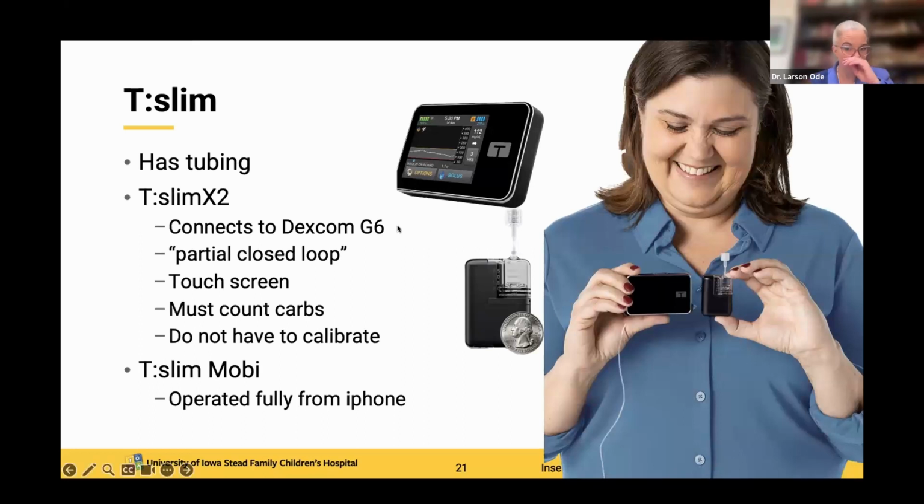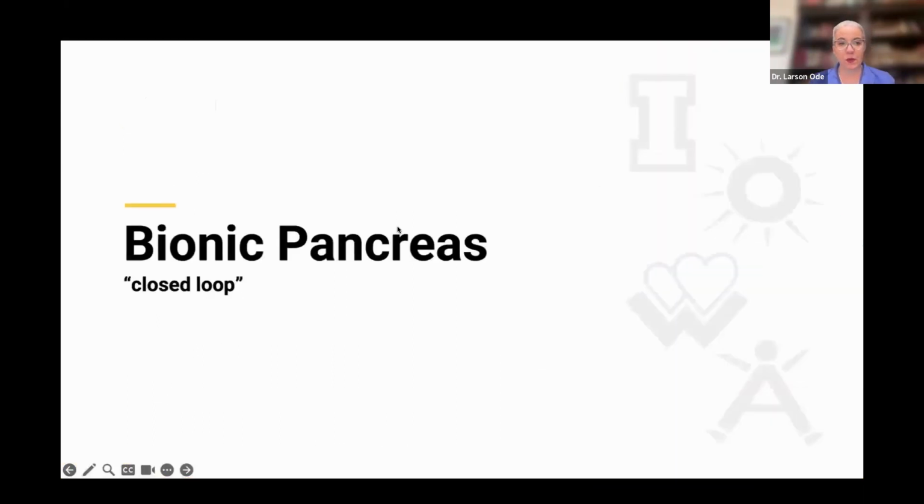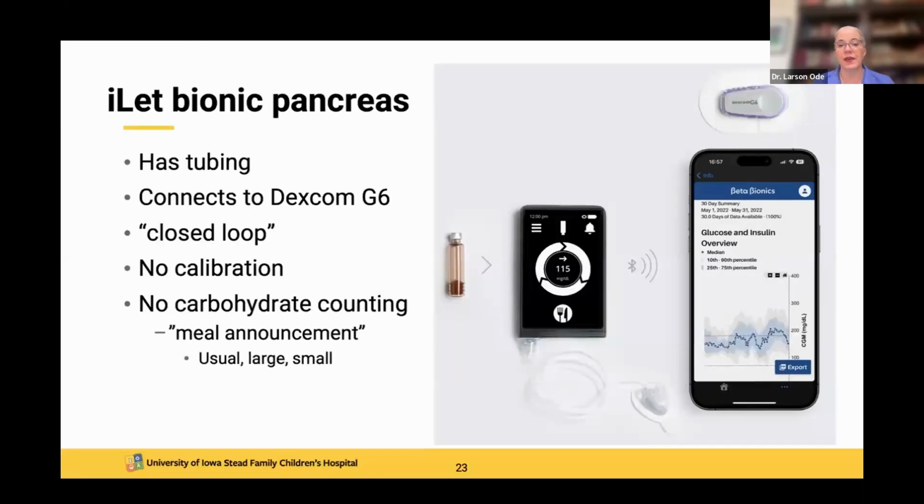And so the last thing that we have is what's called a closed loop. And a closed loop means that you don't need the human involved in order to have decent blood sugar. So this is often termed a bionic pancreas, which means it's a device that you wear externally that can mimic as best as possible a pancreas with minimal assistance from the patient.